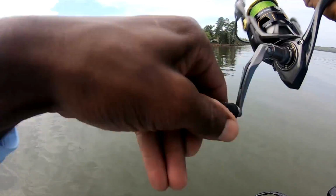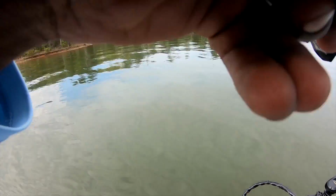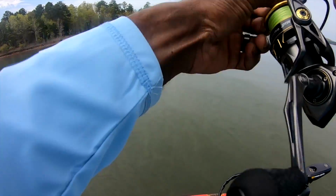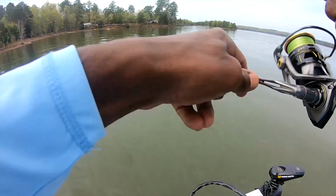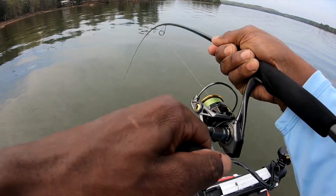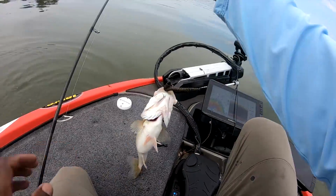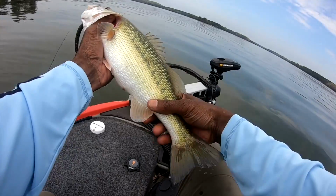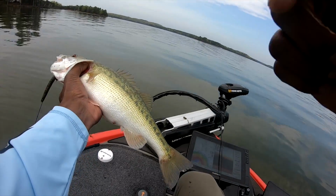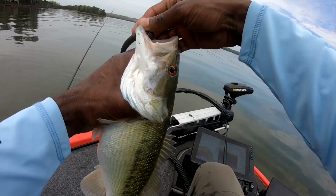There's a good one right there. Let's see what we got him on. The big TRD again. Just throwing it out on these points and just dragging it. That's a little bit bigger. A little bit better fish right there. Yeah, that's a better one right there. That's a good one right there. Really good spotted bass. Big TRD in his mouth.